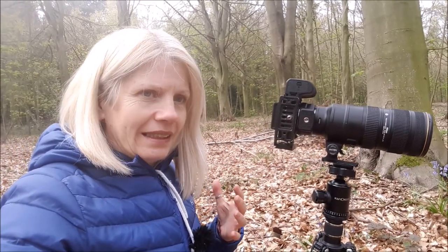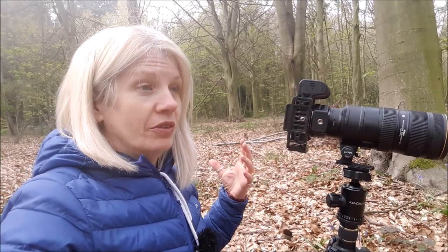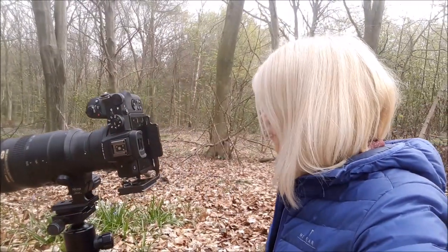Shooting woodland isn't easy. People like Baxter, Mr. Baxter, and to a degree Tom Heaton, make it look really simple, but it's not. I'm just going to have to undo my jacket a bit, honestly. Oh, it's wonderful.